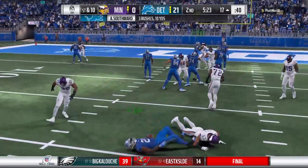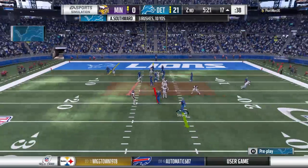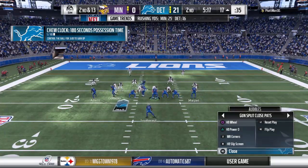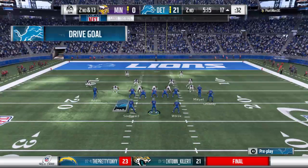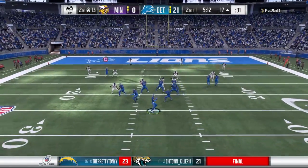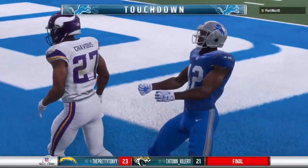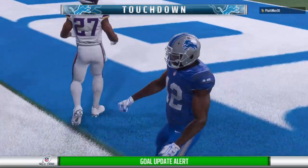As they run the counter play. And, oh, a good hit there and knocked down hard. A loss of a full 3 yards, and now it's second down. Now they'll throw here out of the gun. And he's got his man. It's caught for a Lion touchdown.